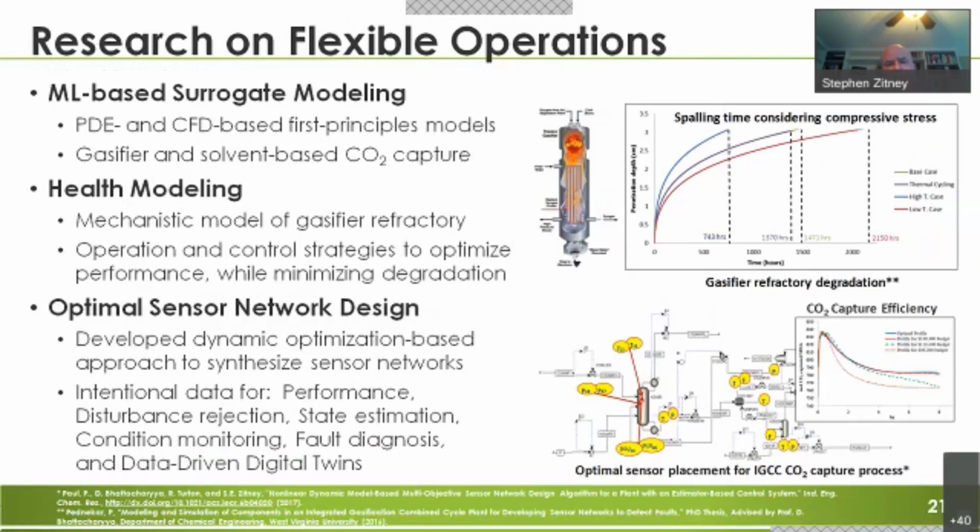Even though this is a first principles digital twin, we do work on machine learning based surrogate models and make use of those within the simulator. I know SMART has focused a lot on machine learning. So our surrogate models are not from data from an asset, but usually based on higher fidelity models, so multi-dimensional partial differential equation models or computational fluid dynamics. So, you know, like your reservoir models, if you want CFD. We do a similar type of work here, mainly for the gasifier and CO2 capture.